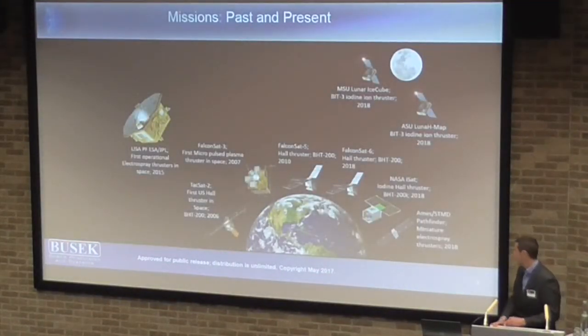In terms of missions, I mentioned the first US-built Hall thruster that was on TacSat-2 from 2006. We had another of the same model of Hall thruster flying in 2010, the PPT 2007. And the LISA Pathfinder mission, which I'll talk about in a little bit more detail, launched in 2015, and this mission is actually ongoing still.